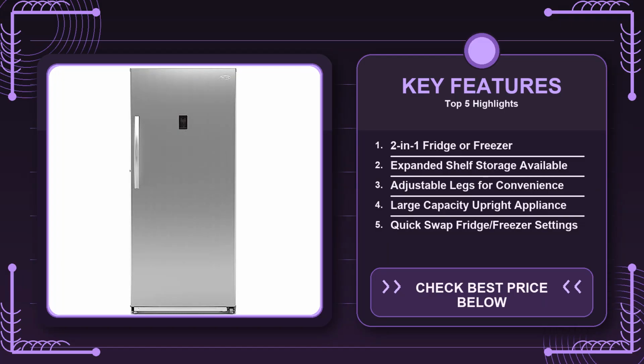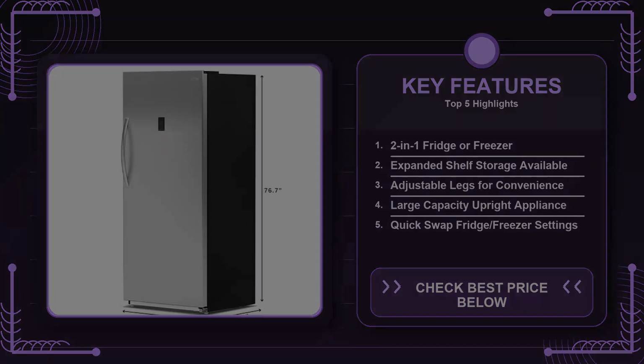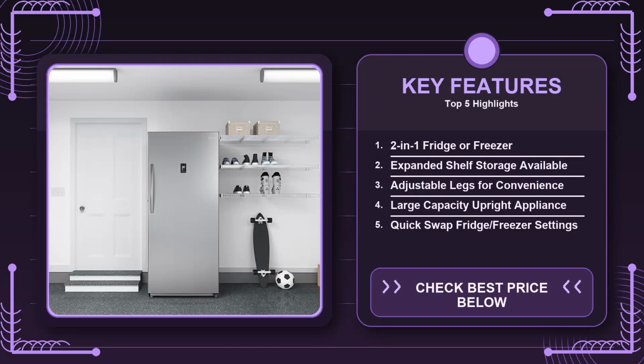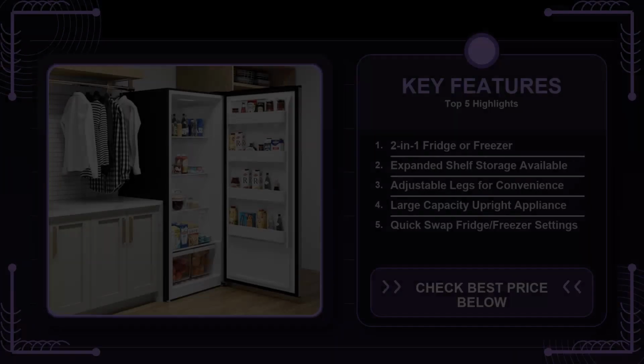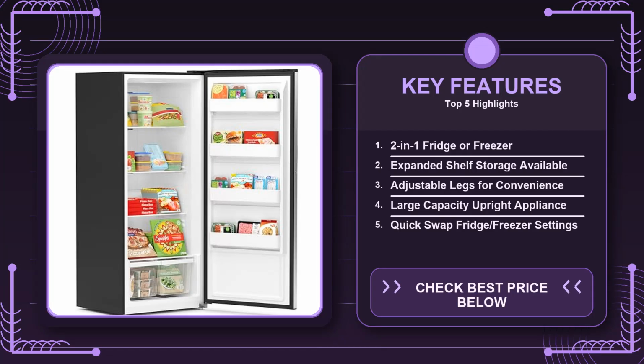Of course, no appliance is perfect, and the KoolMore has a few trade-offs that could be deal-breakers depending on your situation. Because it's an upright unit, the freezer compartment, when engaged, tends to have a slightly higher frost buildup than a dedicated chest freezer, which means you'll need to defrost it periodically, something most people don't love doing.